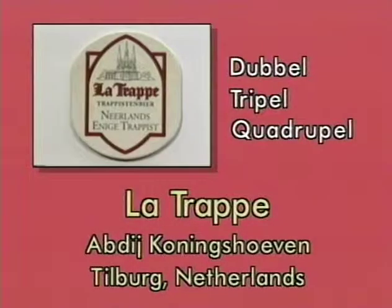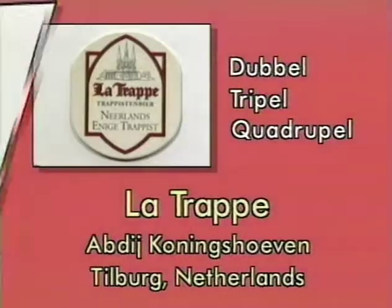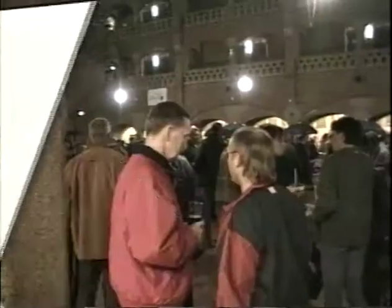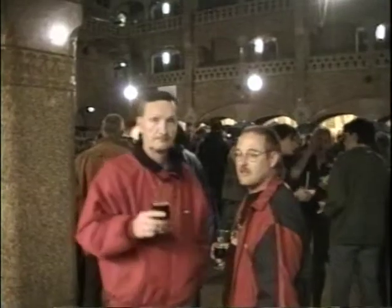Is the name of the beer brewed at the Abbey Königshoven in Tilburg. Fall in the Netherlands means Bok Bier, and even Heineken brews a special Tarobok for the annual Bok Bier Festival in Amsterdam.